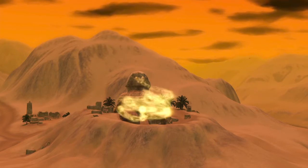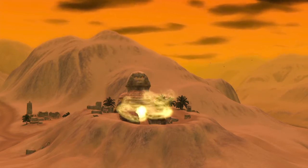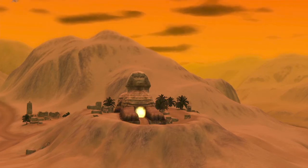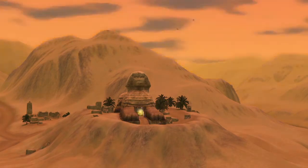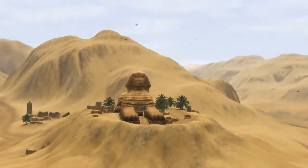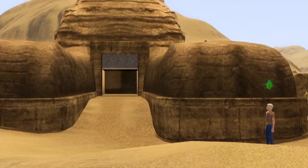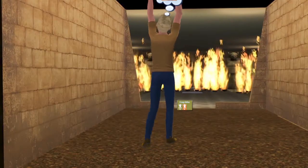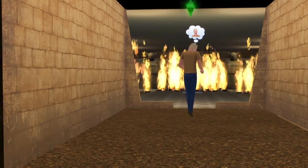So the Sphinx opens the door that was previously closed. You can see the really bright light where the door is. And when it all settles down, Craig runs inside to see what he can see. And he's greeted by the sight of a lot of fire. So he's going to have to work hard to get into this tomb.